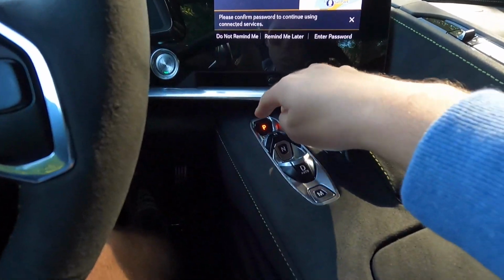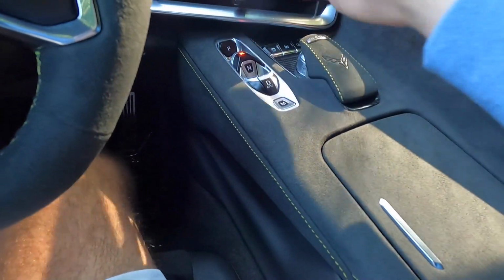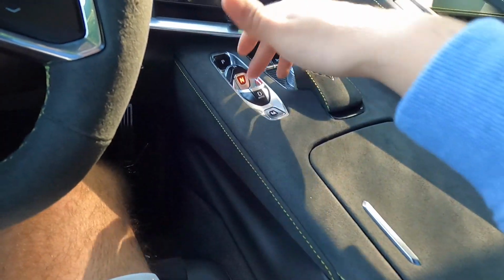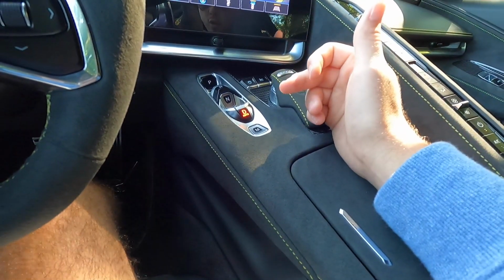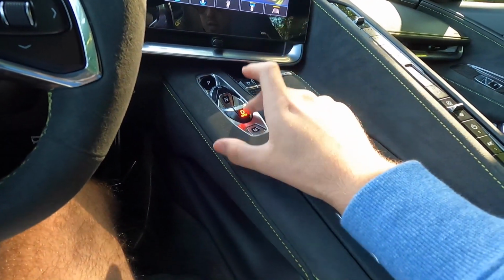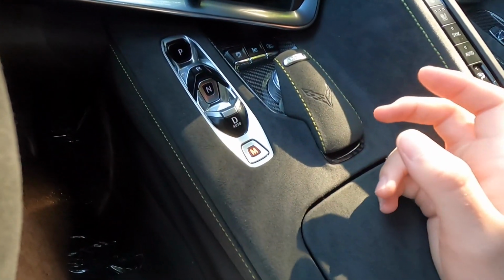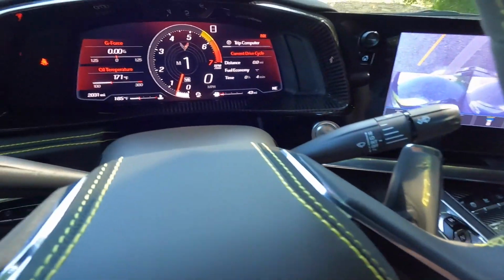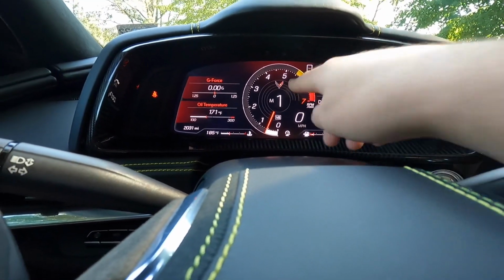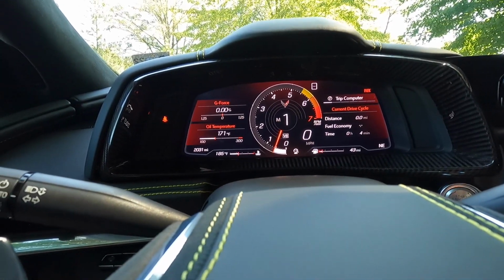But moving along, you do have this gear shift right here, so you push to park, pull back to go into reverse, push to go into neutral, and pull back again to go into drive. But when you pull back to go into drive, it puts you in automatic mode basically right off the bat. So if you want to use the paddle shifters, you do have to push this M button right here, and it'll light up and tell you you're in manual mode, and it'll also put a little 1 right here in the center of your RPM gauge.